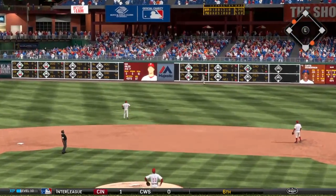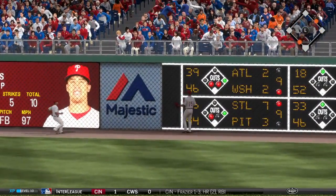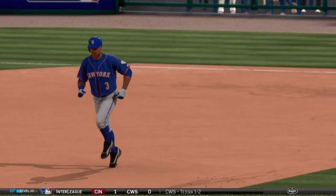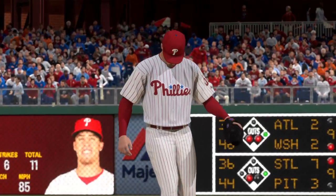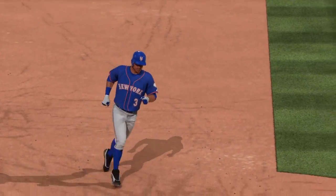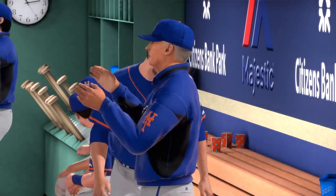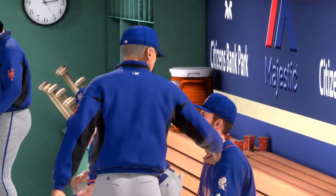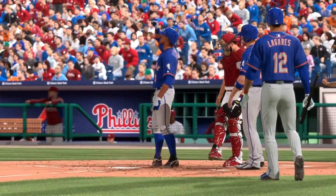Oh, there's a shot to deep right field. Brown going back. He watches it go. A two-run homer for Curtis Granderson. And the Mets lead it 8-6 here in the ninth inning. That's Granderson's fifth home run of the season. And the Phillies had a 5-1 lead in the fourth inning and it has evaporated.